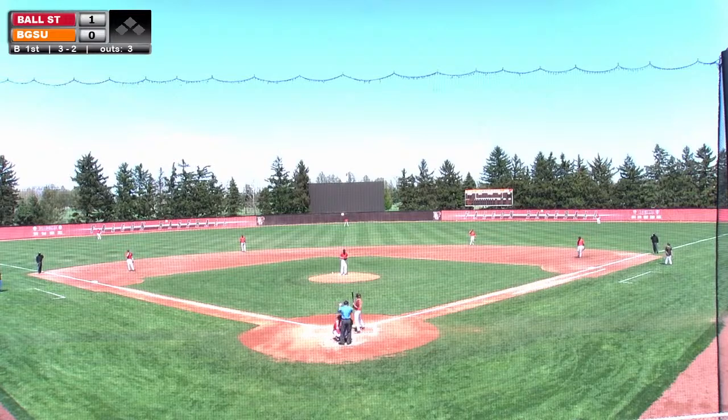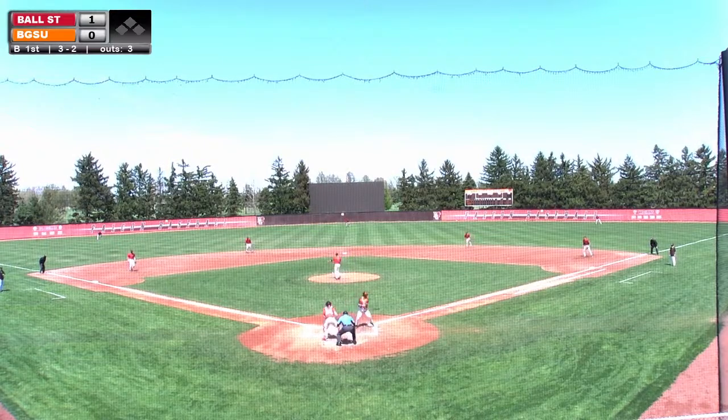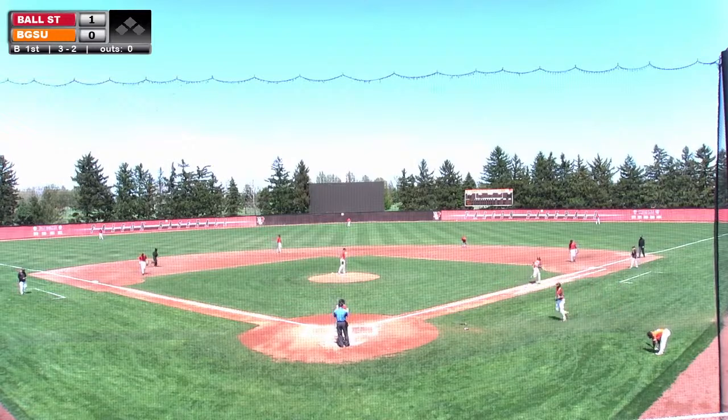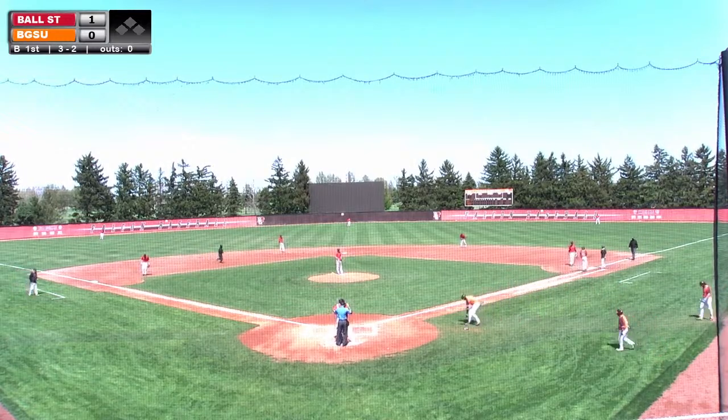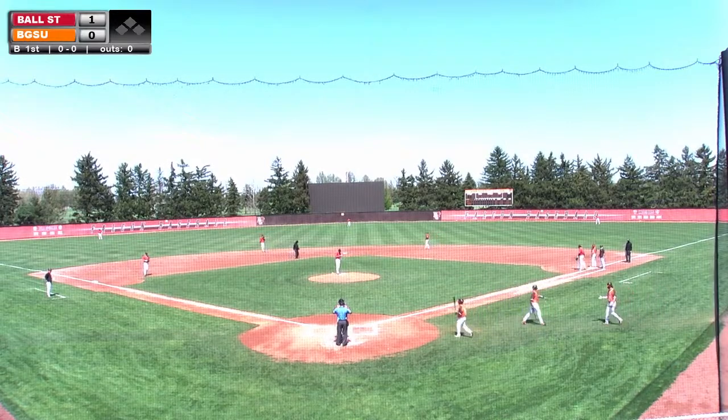DeHanas has at least one hit in 10 of his last 12 games and 15 of his last 18. He takes ball 4. Good at-bat to start the game there by DeHanas. And the Falcons will try to build off that leadoff walk with Andy Gayton at the plate.